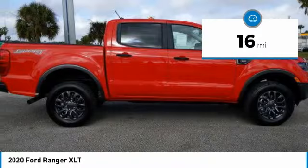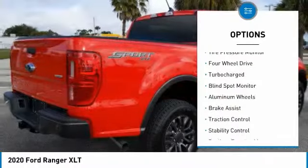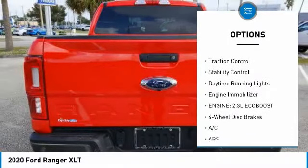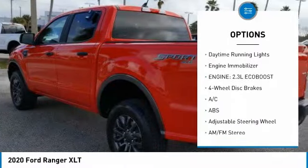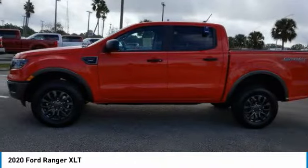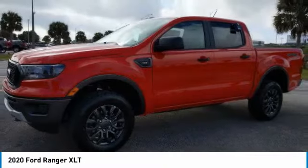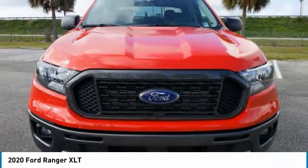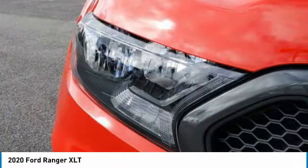Here are some of this vehicle's great options: tire pressure monitor, four-wheel drive, turbocharged, blind spot monitor, aluminum wheels, brake assist, traction control, stability control, daytime running lights, engine immobilizer. This vehicle offers reliability and good looks at a great price. So come in and take a test drive today.